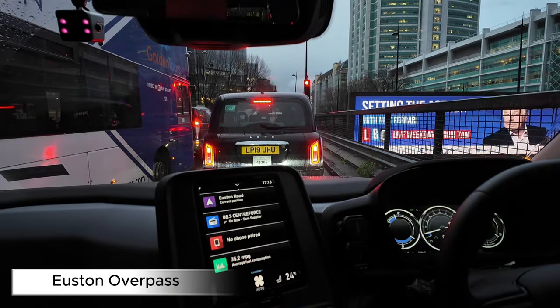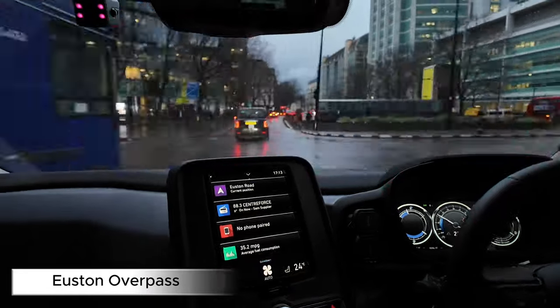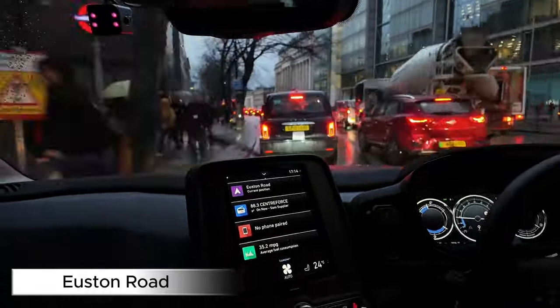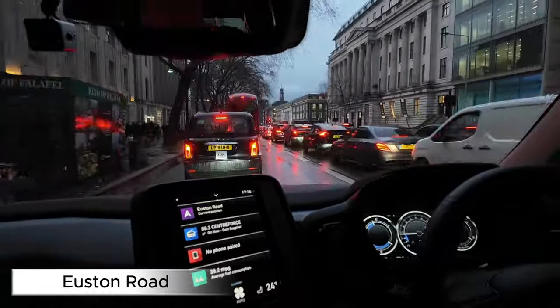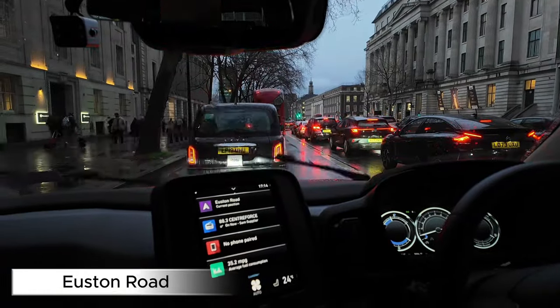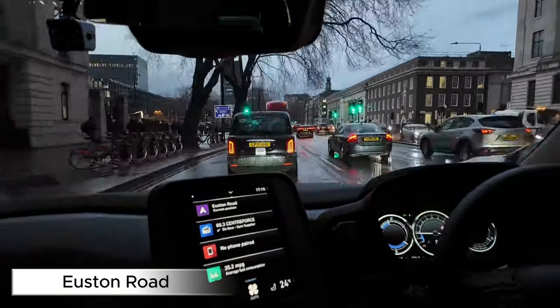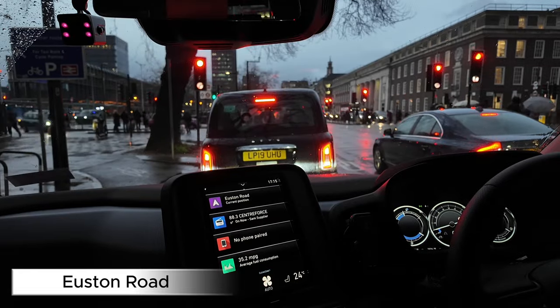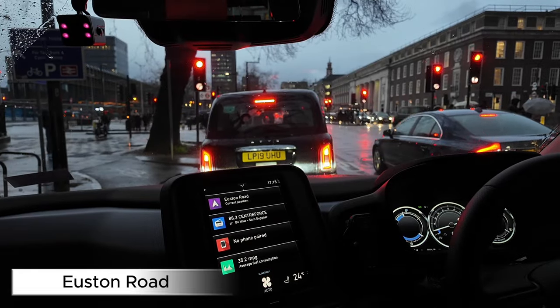Get stuck at one set of traffic lights, but as they go green, we'll go straight over the Euston Overpass, straight onto Euston Road, where we can pick up the bus lane. That will allow us to get the first left onto Melton Street, and then the right into the Euston Station taxi rank. Now, as we're pulling in, there are no taxis on the rank. Massive queue of customers. Lovely.